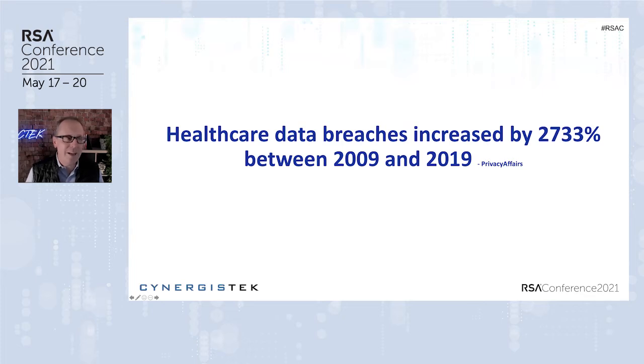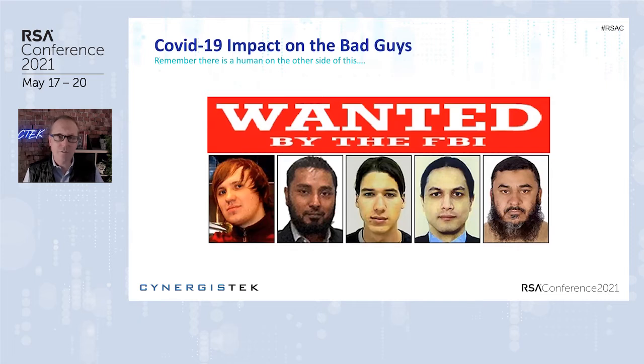So healthcare data breaches increased by 2,733% over the last decade. And healthcare has been targeted, but this only got worse during the pandemic. But I want you to start by putting yourself in the shoes of the adversary. So let's face it, 2020 was a hell of a year for just about everyone. But what impact did COVID-19 have on the ne'er-do-wells?